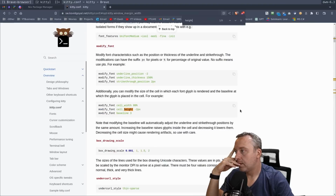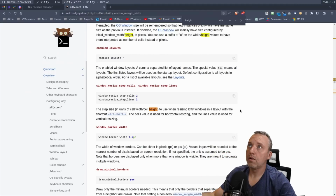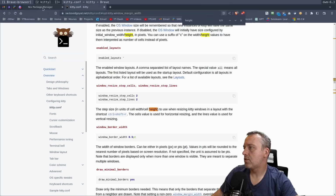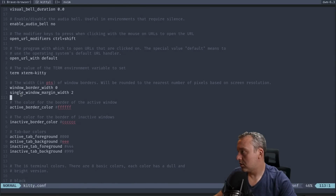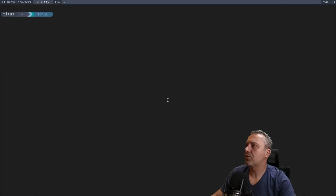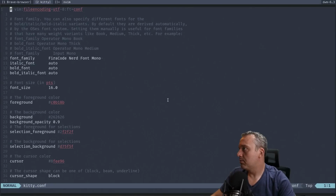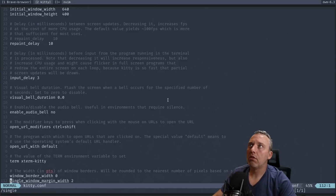Tab bar. Not really using that. Interesting. All right. Yeah, that's strange. Single window margin width. Okay, let's try that out. So if we go single window margin width, these obviously don't do anything. So if we look at that, come back to Vim. All right, yeah. Oh, that's right. I need to fix that too. Still didn't fix it on the single window margin width. It's not there.